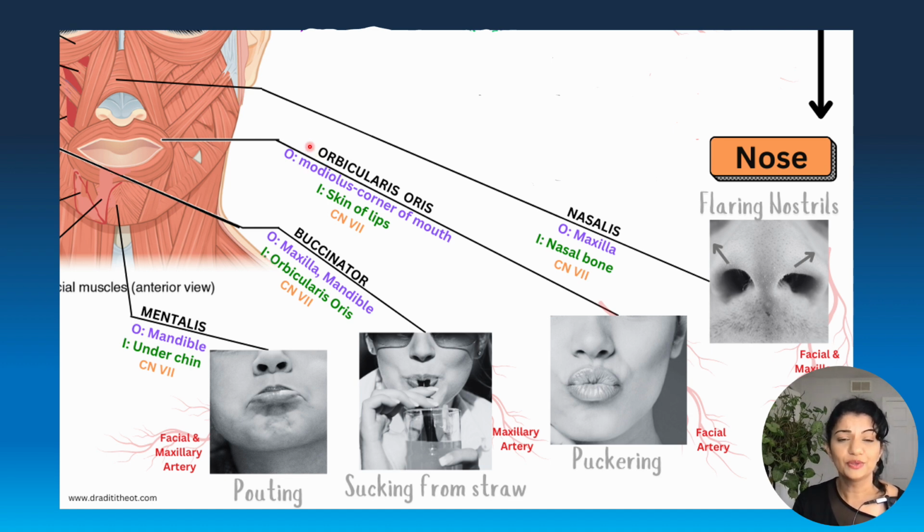Okay, orbicularis oris, very easy. It's again around your mouth and originates in the modiolus of the corner of the mouth, and it goes to the skin of the lips, again, facial nerve. And this enables us to pucker. Okay, nasalis, this is now impacting the nose, and basically what it does, it enables us to flare those nostrils, and the nasalis originates in the maxilla area, and it inserts obviously into the nasal bone, and we've got the facial nerve that impacts it again.